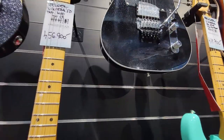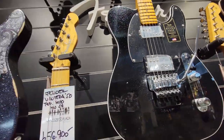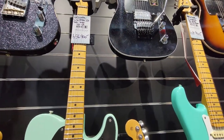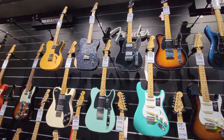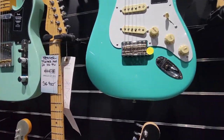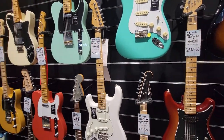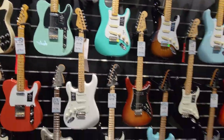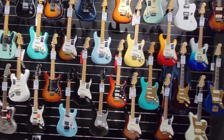And there's a black, I like that galactic color, what do they call this? This universe color, it's kind of like a sparkle black. On the Ultra here. This isn't the one that's got an oil color name. I forget what it's called, but that's the Ultra Deluxe Tele. That's pretty killer. Yeah, they have an awesome selection here, you guys. Look at that. Seafoam green. 50s style. Nice. Very, very cool. Awesome selection of stuff here, you guys. This is definitely the place to come if you want to check out some really nice gear.